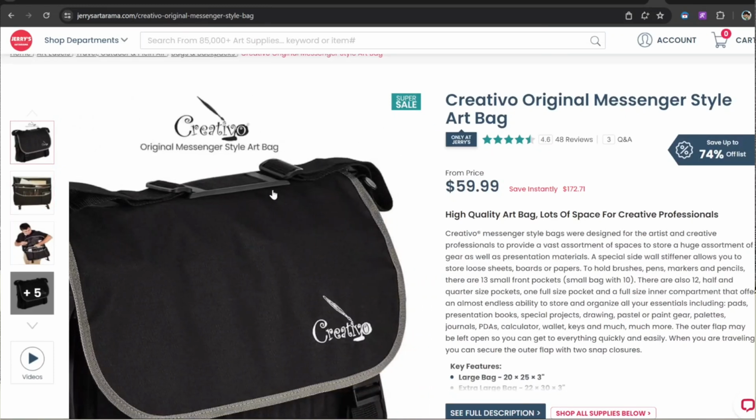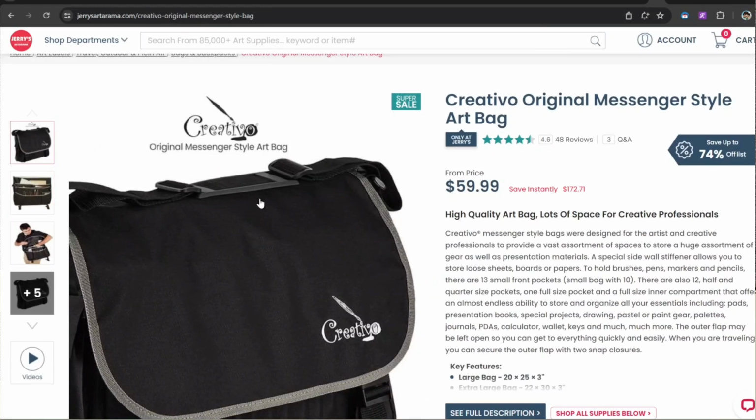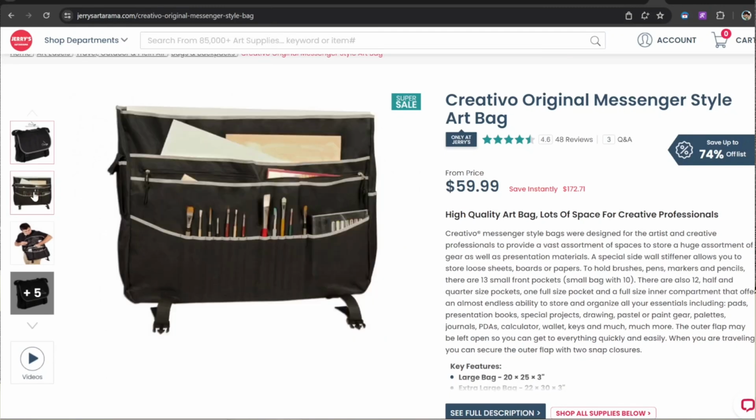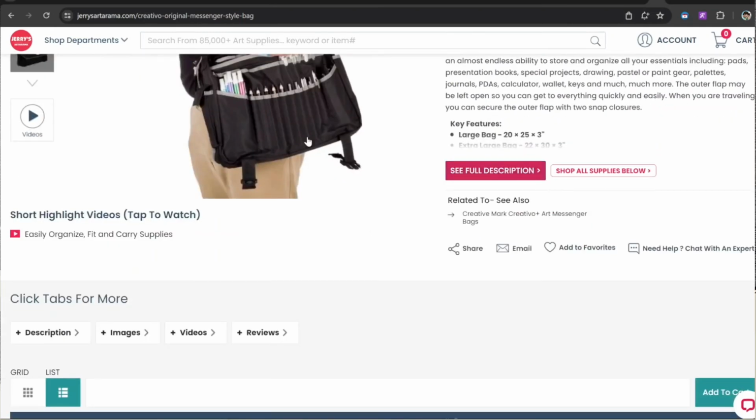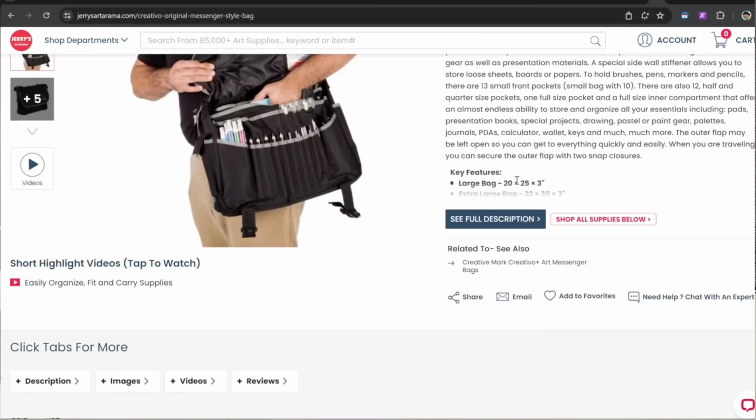It has one top shoulder strap. This thing is super uncomfortable when it is full. It will really dig into your shoulders. But as you guys can see, a big, large interior pocket for your portfolio, an almost as big one underneath the flap, a zipper pocket, another bigger pocket, a small pocket that holds your brushes, another smaller pocket, and side pockets to hold your water. This is $60, and this has been on the market forever. I had this in high school, and I am old now, and it holds 20 by 25 by 3 inches.